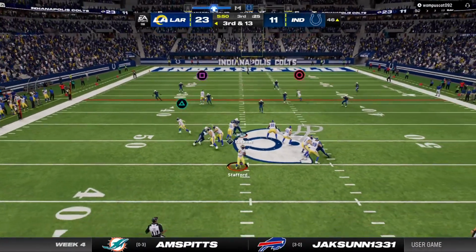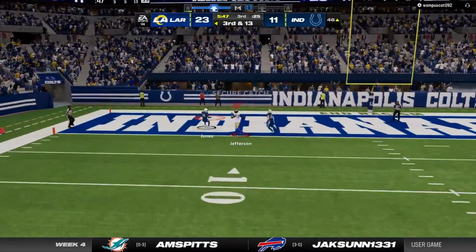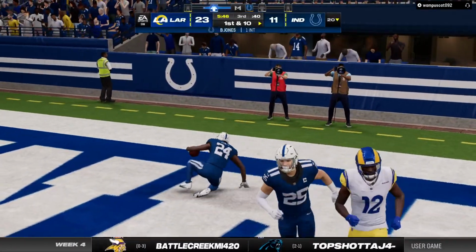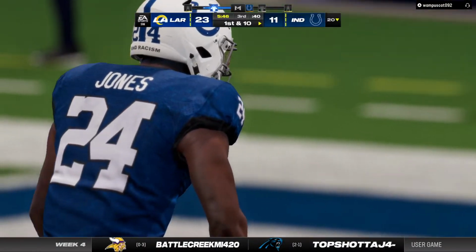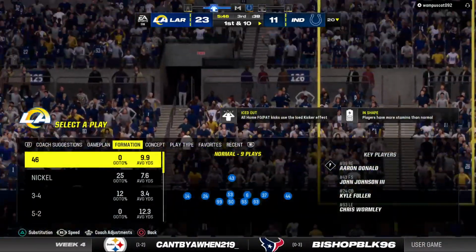Now on third and long, they'll look to throw. He's going to let this go. Back of the end zone. And this is going to be intercepted. Picked off by Byron Jones. And the Colts are going to take possession here. It's a touchback, and they'll take over at the 20-yard line.